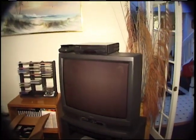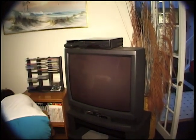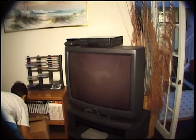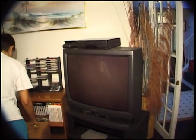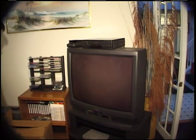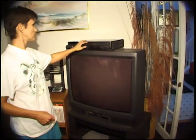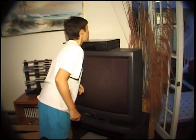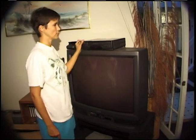We come in. This is a Toshiba TV. Very dusty. That is a 40-inch. No, wait a minute. 35-inch. The 35-inch Toshiba. It's one of the biggest picture tube TVs that they make. I've got a desk around here.